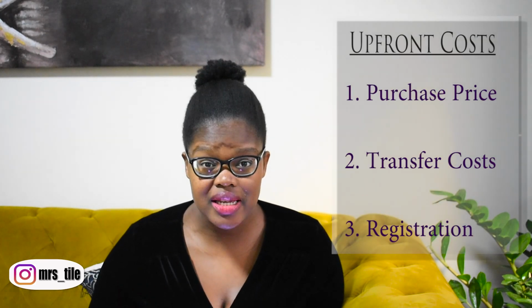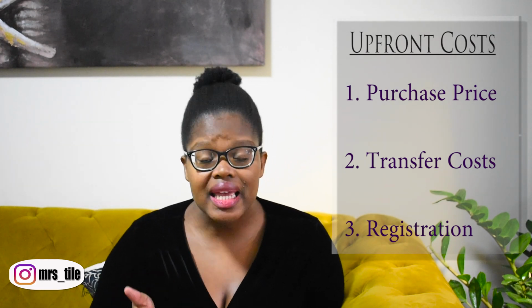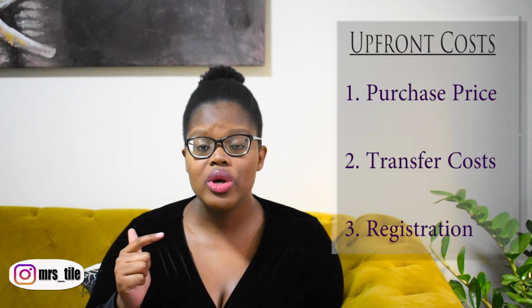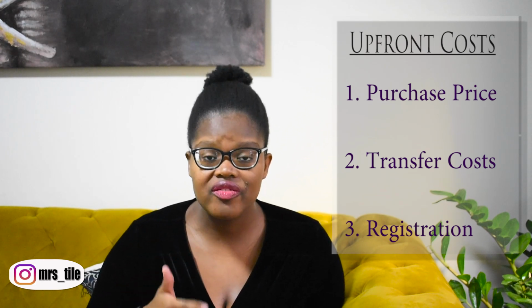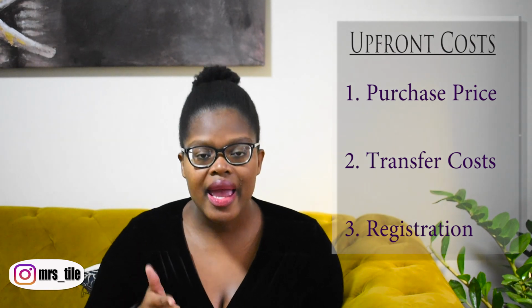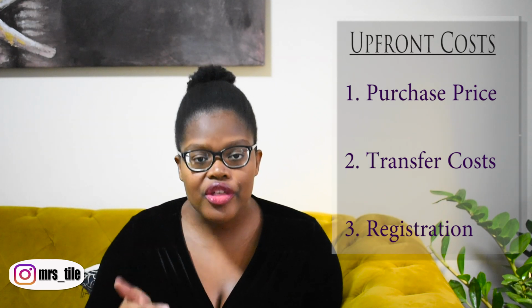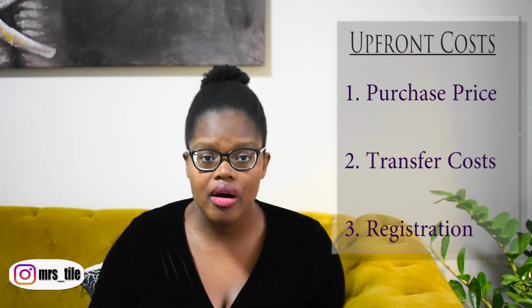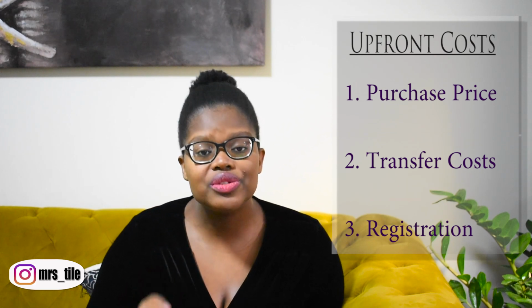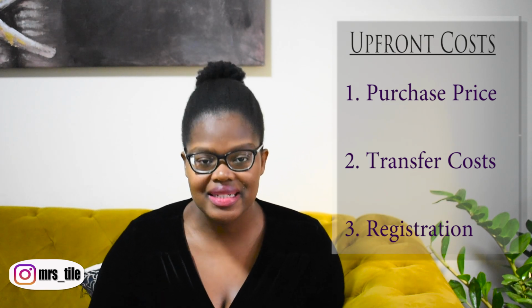So just to recap, there are three types of upfront costs that you always pay when buying a property: your purchase price, which might also entail you paying a deposit should you need or want to. Secondly, your transfer costs, which entails you paying the lawyers to transfer the property and paying for transfer duties where applicable. And sometimes you might not have transfer duties where the property is less than R1,000,000. And thirdly, your third upfront cost is the registration cost, which is you paying the lawyers to register the new property into your name at the deeds office.